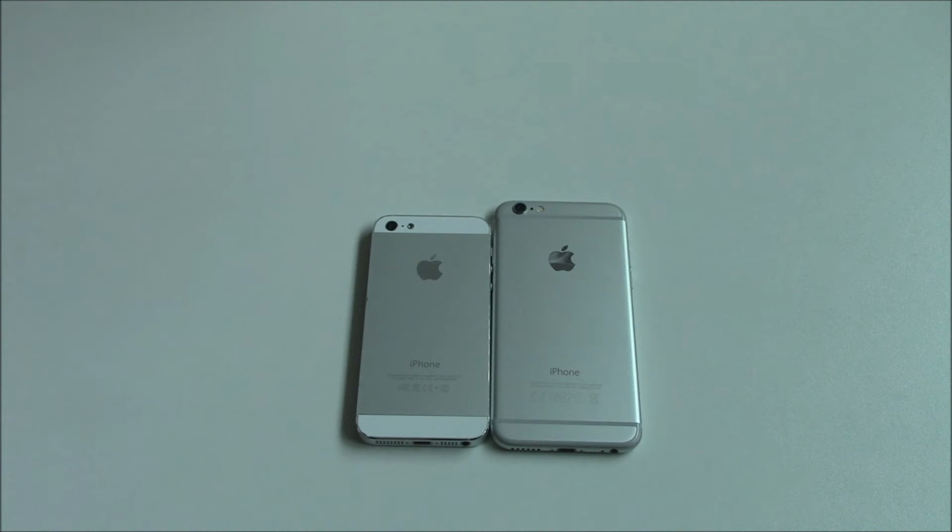So looking at the back now, you can see the difference between the iPhone 5 and 5S and the 6 again. And you can see that the 6 is a bit wider, a tiny bit taller, but it's not a dramatic change in all honesty.